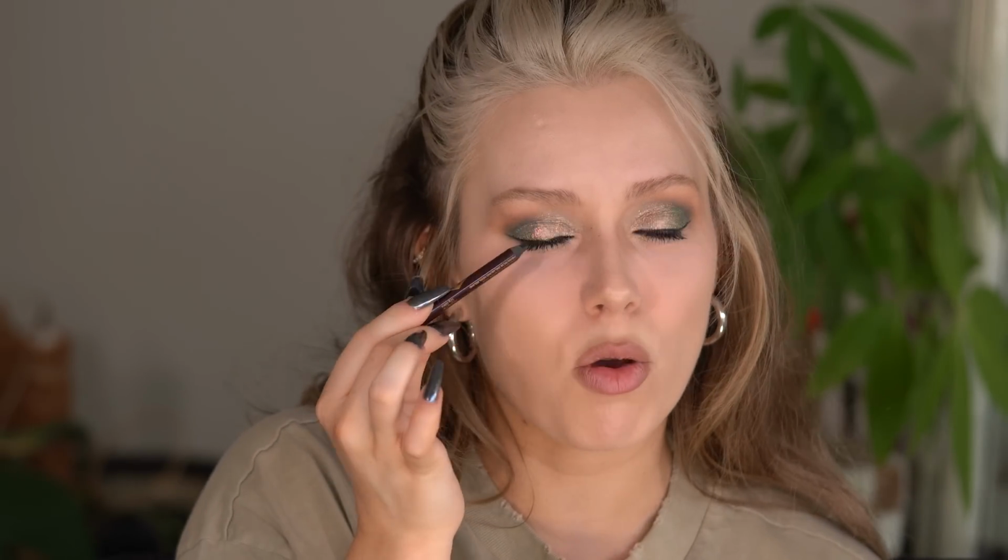By the way, I'm just lining my whole eye. I want kind of like a reptile vibe.